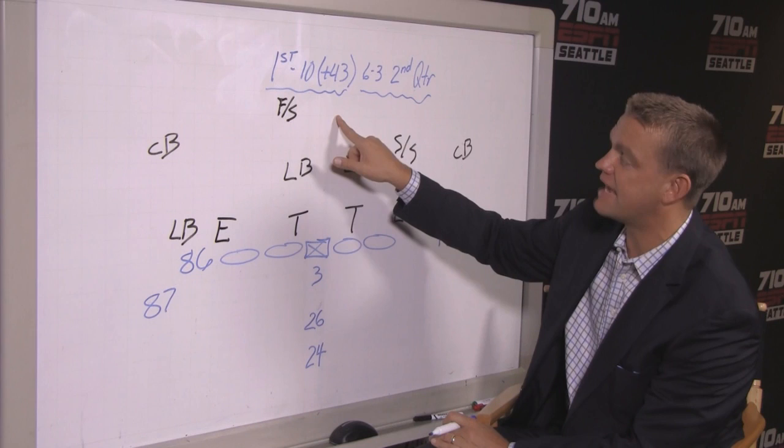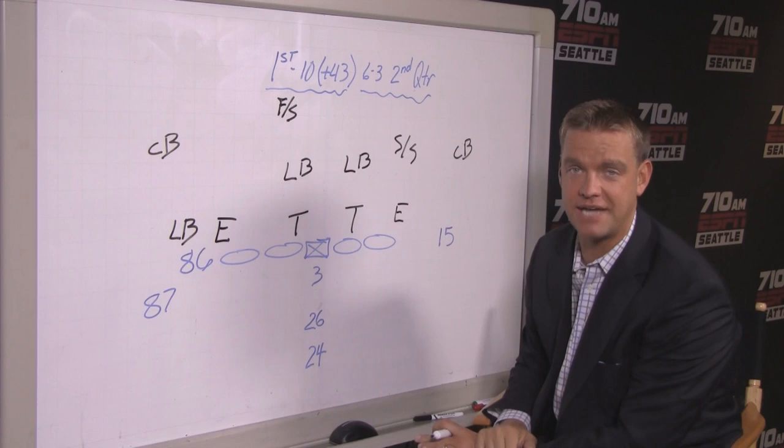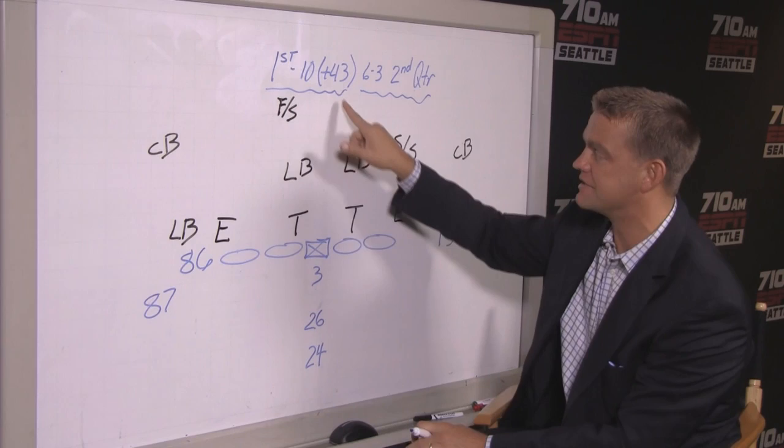This is in the second quarter. They're up just 6-3. They've moved the ball, but they've not been able to get into that end zone. A couple field goals, up 6-3 in the second quarter. And remember, this comes off another play I could diagram, the run play right before this where Marshawn gashes Atlanta for over 30 yards. So they get into this field in this territory.